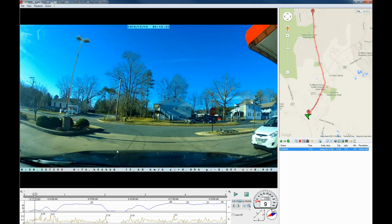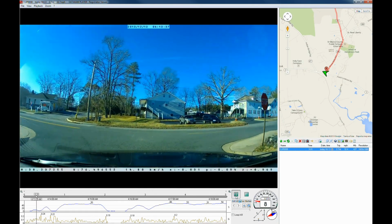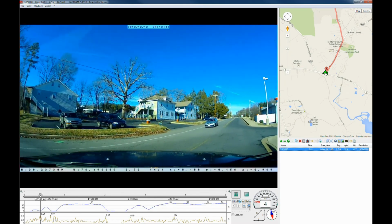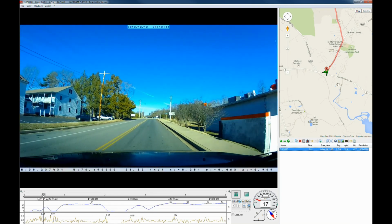All you're doing is opening the folder that has the video files in it. It gives you a bevy of information. Let's just get this started playing here. You have your choice of maps. You can use Google Maps or Bing Maps. There's like a dozen different choices on there. And it'll actually show you your position and your direction as the video records.